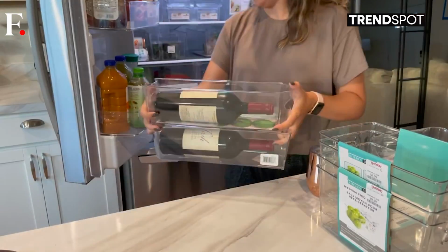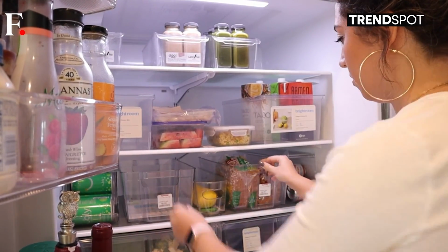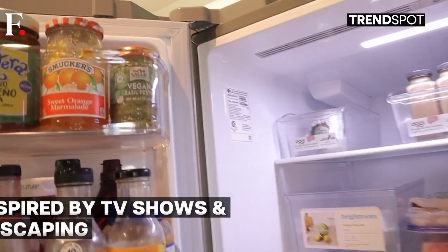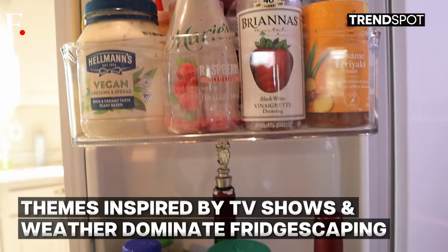Critics of fridgescaping call it what it is: a beautiful yet utterly absurd waste of time. After all, who has the energy to navigate a maze of decorative nonsense just to grab a can of ginger ale? They argue that kitchens are for practicality, not for housing a mini art gallery that requires daily upkeep.